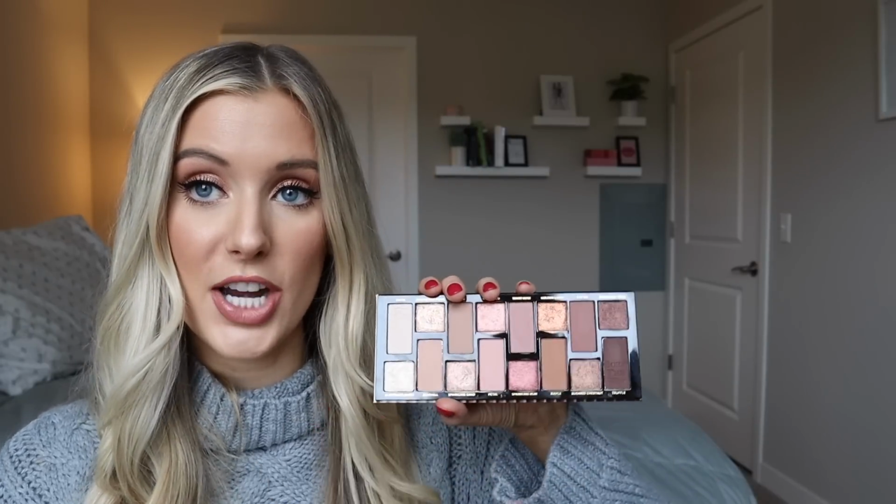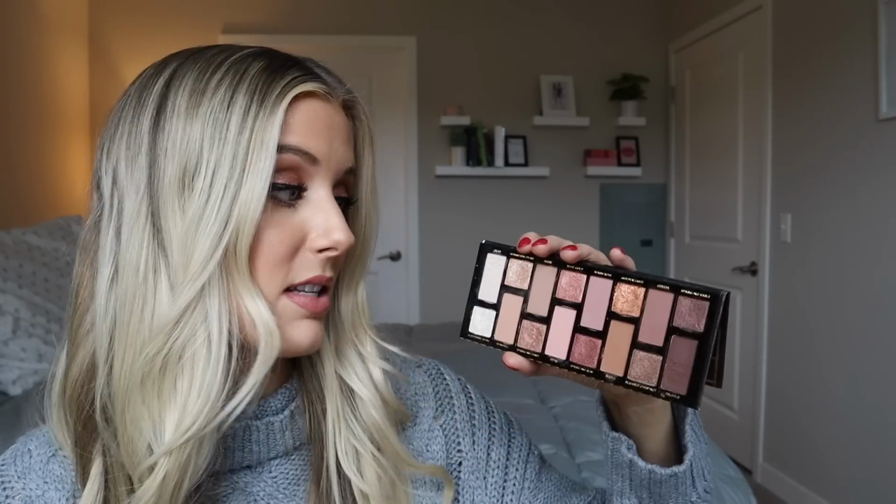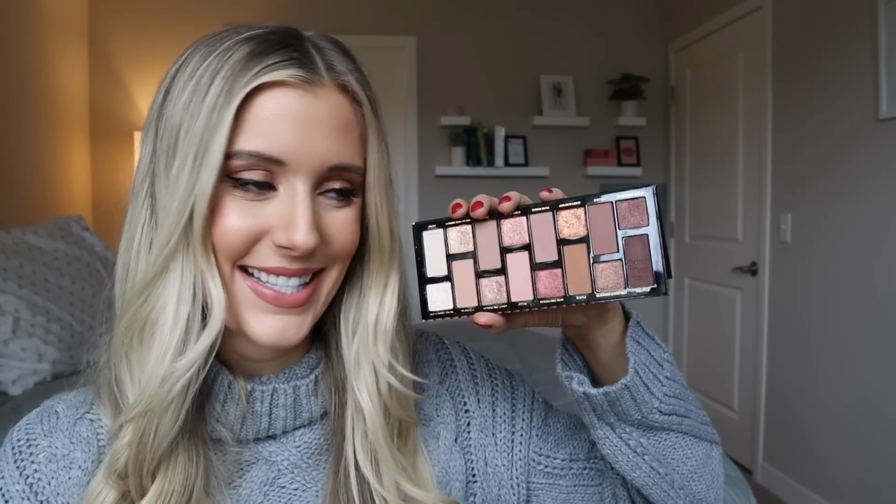The mattes are beautiful. They're creamy. They're blendable. I freaking love all of those mattes. The shimmers are really pretty. Are they the best shimmers I've ever used? No, but they're still really, really good. And I do feel that they complement all of the matte shades in this palette really, really nicely. This is just beautiful. I freaking love it.